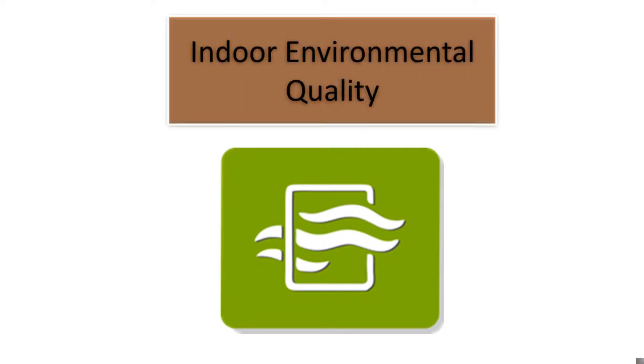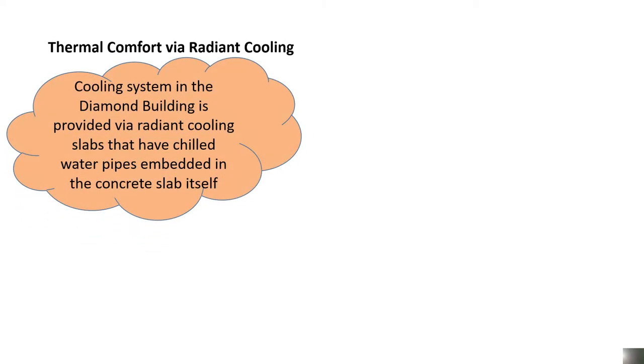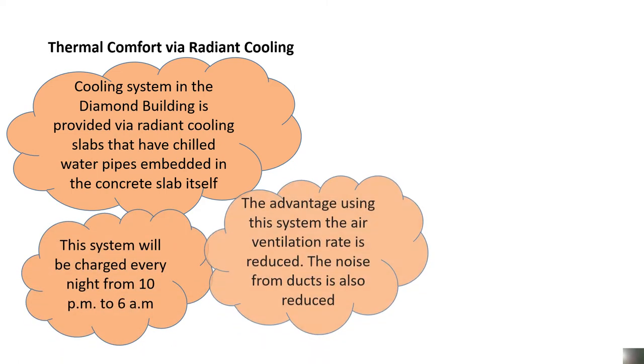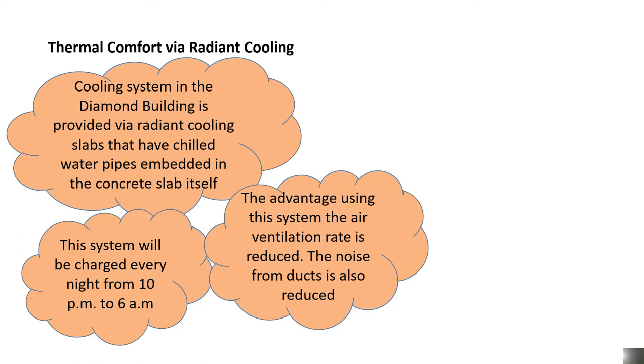Third, indoor environmental quality. Comfort via radiant cooling. The cooling system in the Diamond Building is provided via radiant cooling slabs that have chilled water pipes embedded in the concrete slab itself. This system will be charged every night from 10 PM to 6 AM. The advantage of using this system is that the air circulation rate is reduced. The noise from ducts is also reduced.